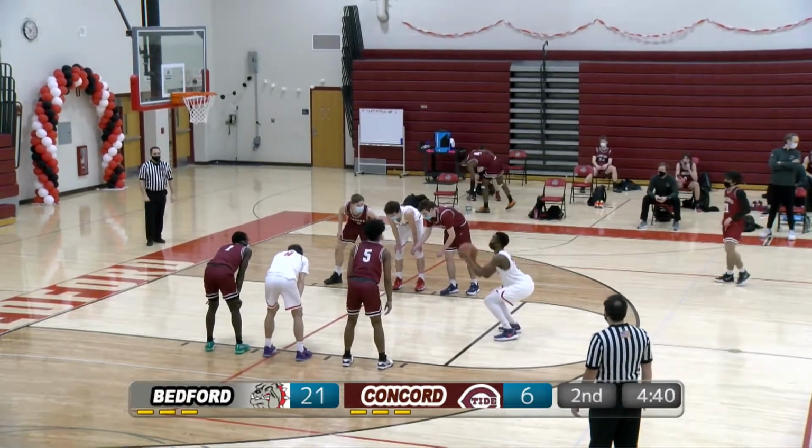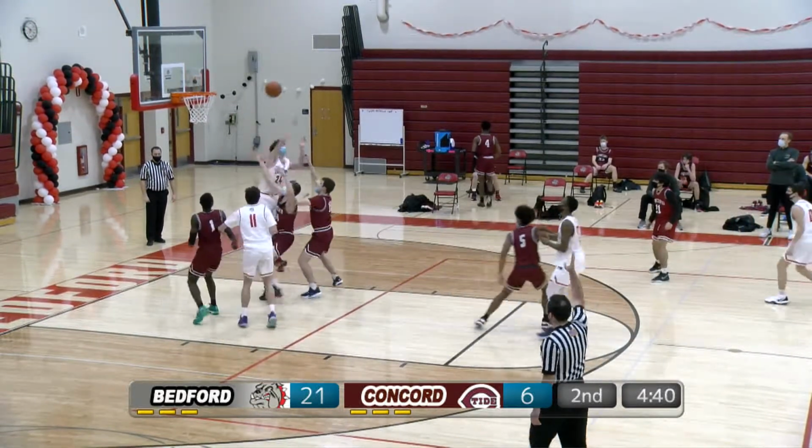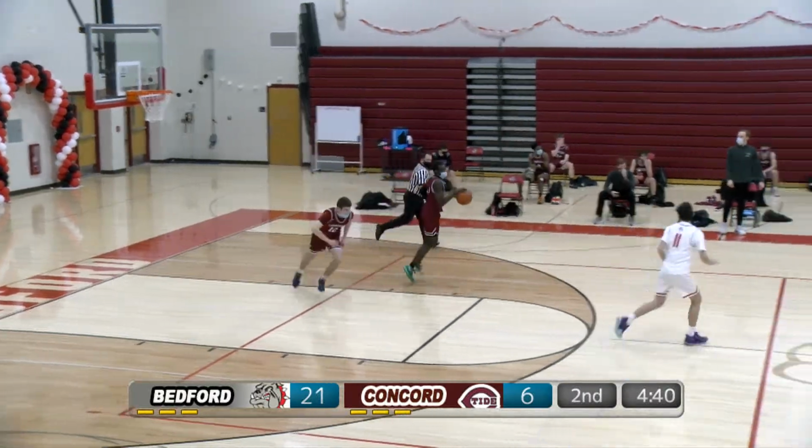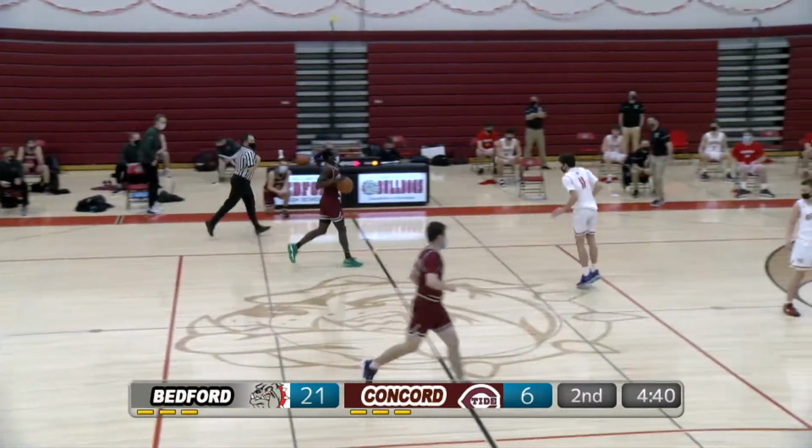So that foul is on Mbata Aboro. Yeah, that's the correction I was going to make. And Kambani went to the line for a 1-and-1, but misses the front end, and Concord comes away with the defensive rebound. Yen will bring it up.